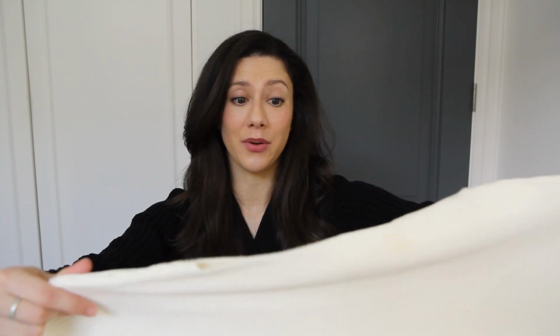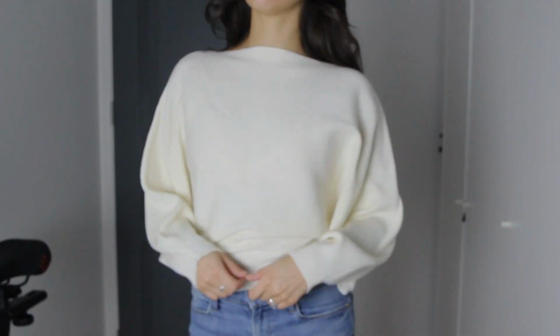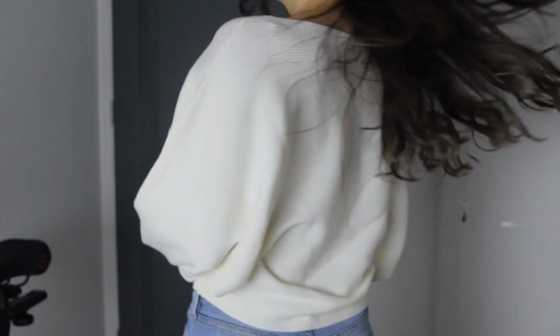This next thing I was actually a little bit on the fence about because it didn't have a care instructions tag that tells you what it's made of, which is incredibly unusual. But it still had the tag on it, which said that it was originally $125. Anyway, it's this really cute, almost like a poncho. And I wasn't really sold on it, but I have put it on and worn it several times. So I actually think I might really like it.